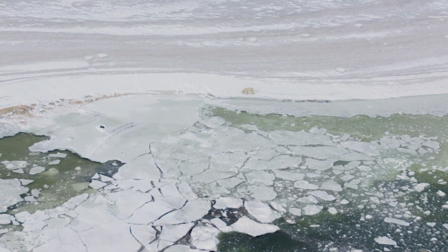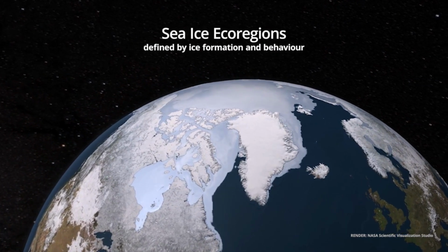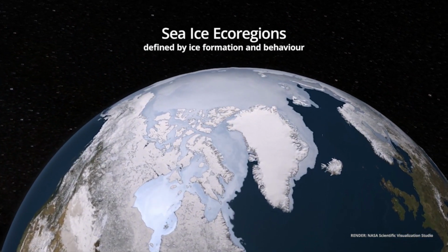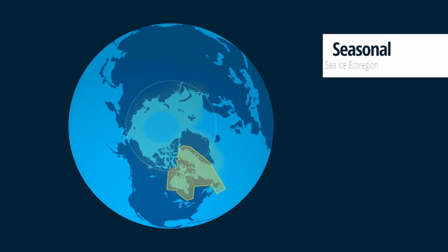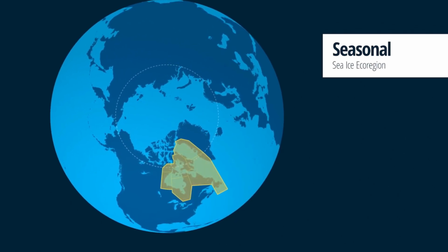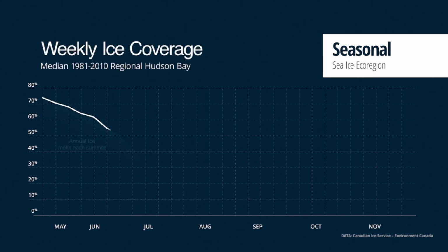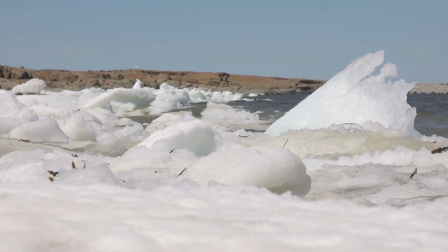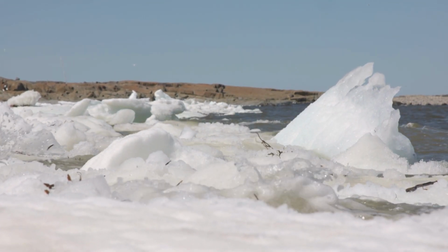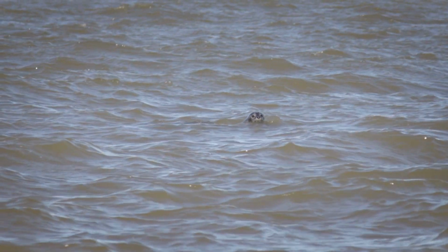And I came up with the concept of 4 major ice ecoregions, defined by how the ice forms, how it melts, how it moves according to ocean currents, and then how the polar bears respond. The first of these is what I call the seasonal ice ecoregion. This is the part of the world that includes Hudson Bay and much of eastern Canada. The ice there is composed only of annual ice, and when it melts in the summer, the polar bears are forced ashore. Historically, polar bears were able to do just fine with this environment because most of this region is shallow continental shelf water and very productive.